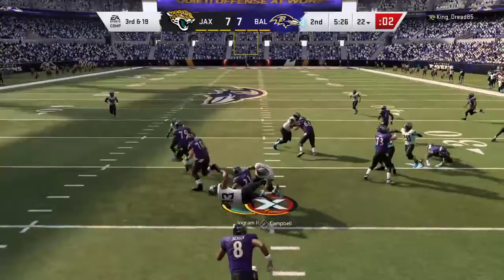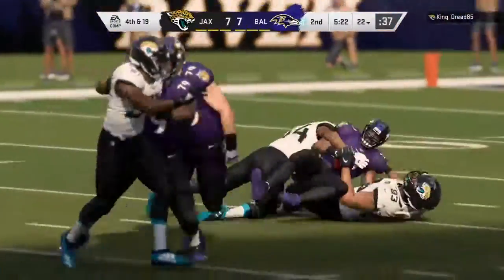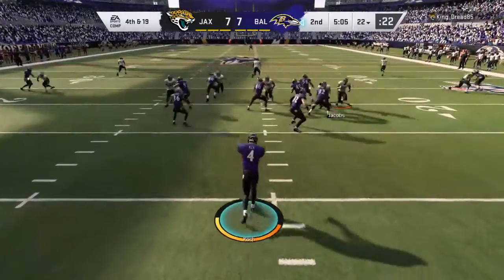Out of the gun, they give to Ingram. And he won't be close to a first down as he runs into a wall right around the line of scrimmage. No gain there on the play, and that's going to leave him with a fourth down. So on fourth down, here's Sam Koch to punt it away.